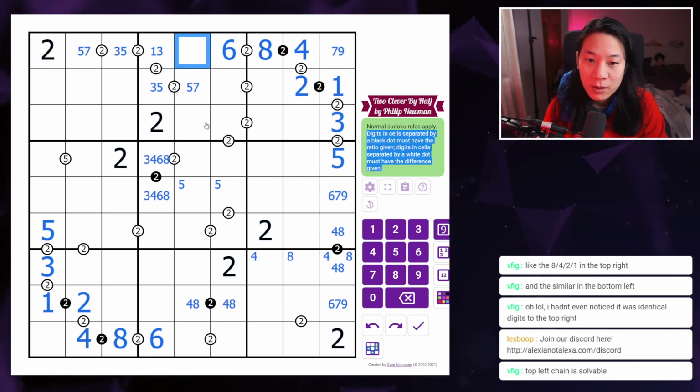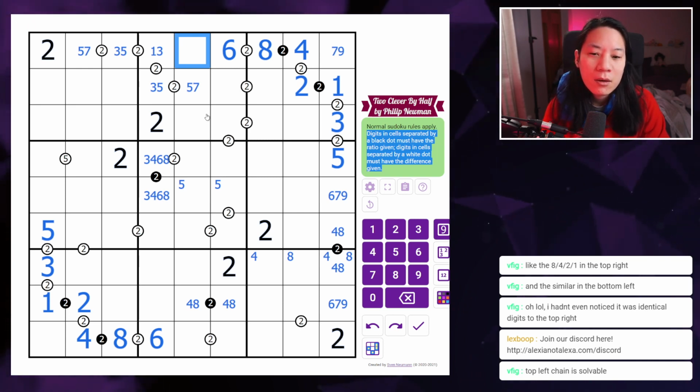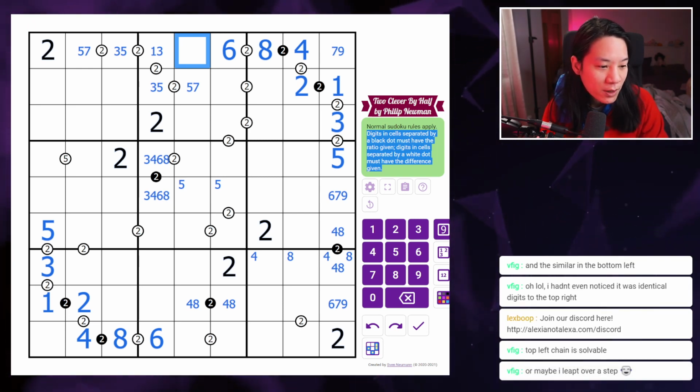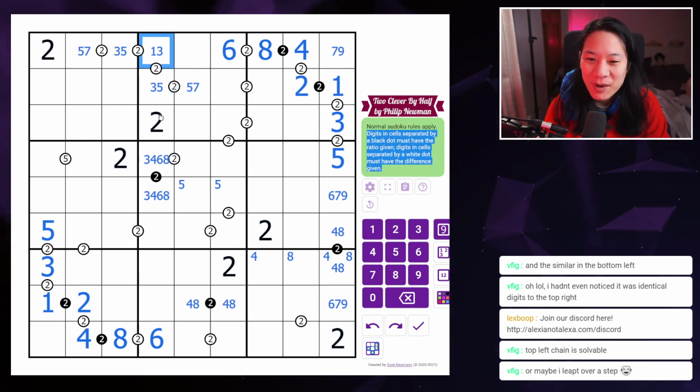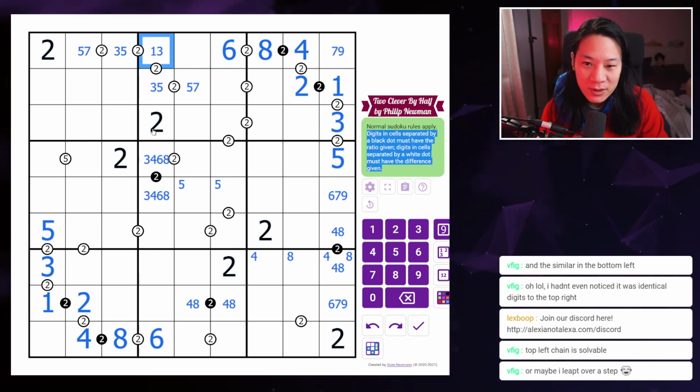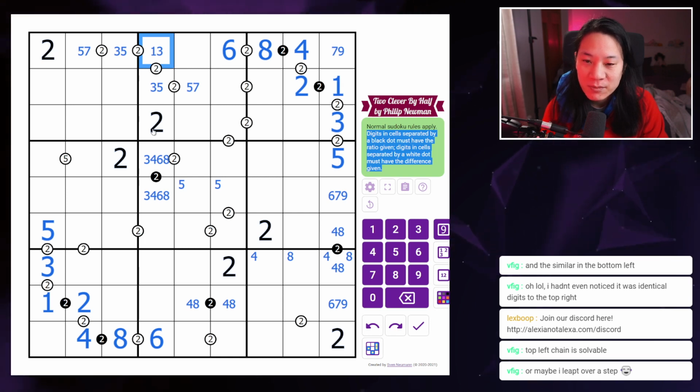This can also be a 9. How do we solve this? Or maybe I just leaped over a step. Yeah, it's a bit hard. It's harder when you're following someone else's puzzle, I think. But let's think about this.